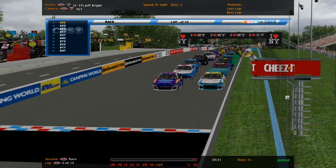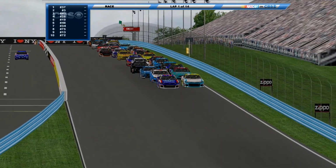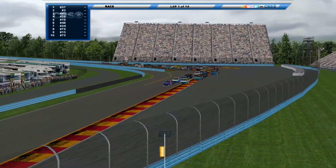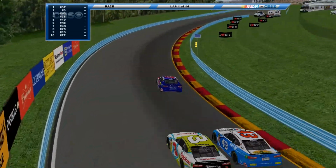Green flag's out. Here we go. We're underway here at the Glen. Side by side into turn one. Heavy braking into the first corner. Three wide back there. How many are going to wreck? There goes the 20. He goes around. That's going to definitely bring out a caution.